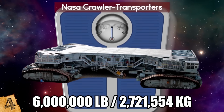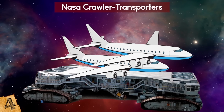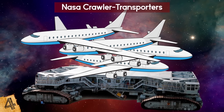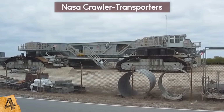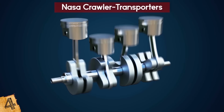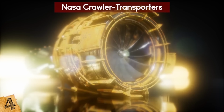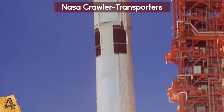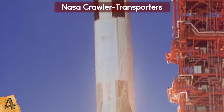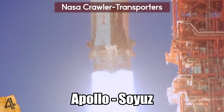It weighs 6 million pounds and has a load capacity of 18 million pounds, the equivalent of more than 20 fully loaded 777 airplanes. The crawler transporter is the largest self-powered land vehicle in the world. It's powered by locomotive and large electrical power generator engines and travels at a sluggish 1 mile per hour when loaded. After being delivered in 1965, the machines were first used during the Apollo, Skylab, and Apollo-Soyuz programs to transport Saturn 1B and Saturn V rockets.